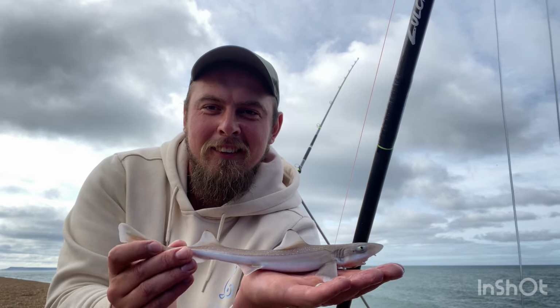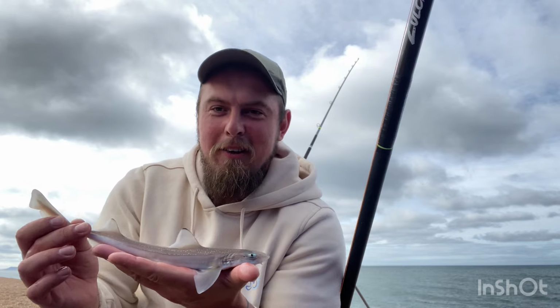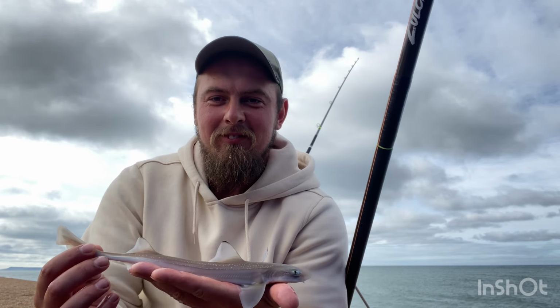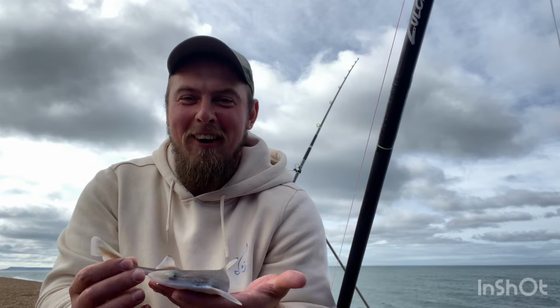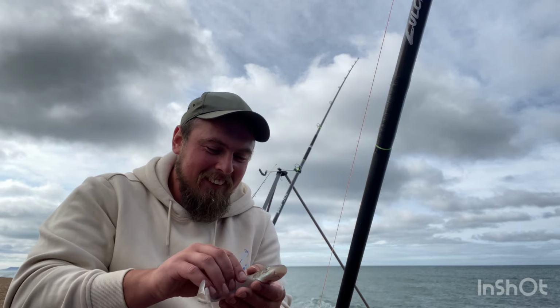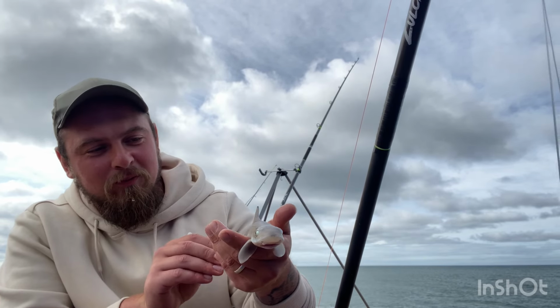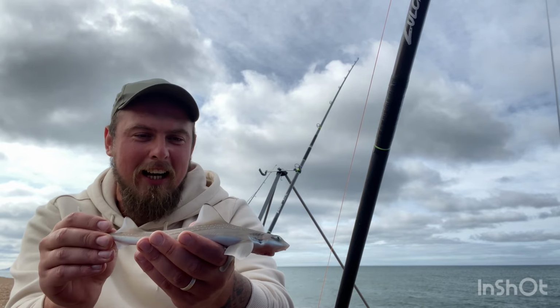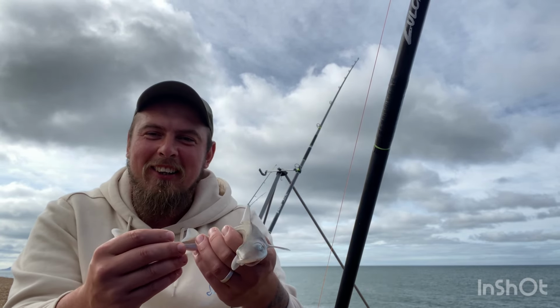Perfection. That can't even be half a pound. The bait was nearly as big as that. Well, there you have it. First smooth hound, we got our target fish. That's incredible. That beats a big one, that does. Miniature little bit of perfection there. Obviously, it's got the stars on the back, little black tips on the fin. Proper mini shark. Right, gonna get this little chap back.